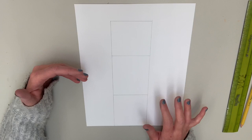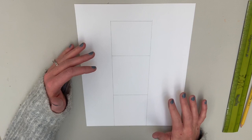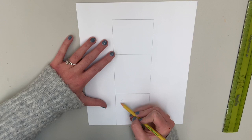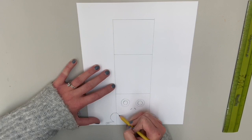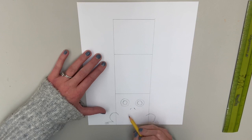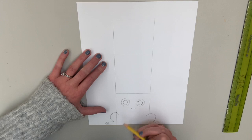You can also look up different totem pole animals if you'd like, and take inspiration from those. So I'm going to start with my frog, and I'm going to draw some big eyes. On our totem poles, we want to make our animal face really big. So if you want to add a tail or legs, wings, you can do that, but remember to make the face the main part.